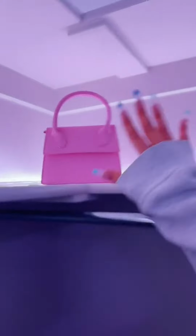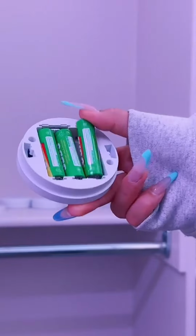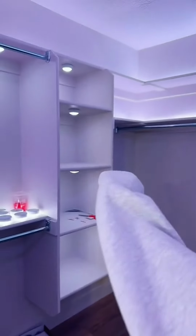Here's a random purse. Look how it glows. Oh my god. Now I'm going to put in these puck lights. I think I got too many, but we'll see. Also, we're running so good on time. It's almost 2 a.m. I put a closet like this on my vision board right there, and here it is. Vision boards work. I'm gonna finish putting the lights up.